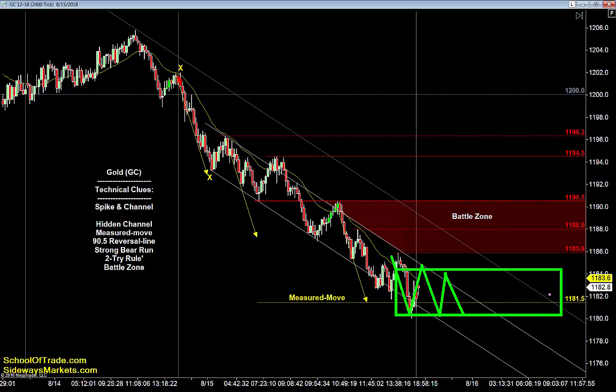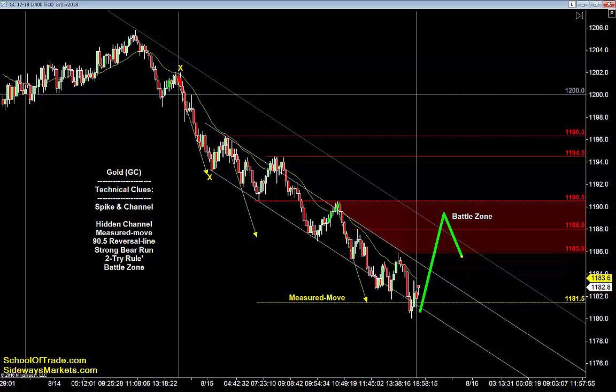Now, what would the turn look like? What would a reversal look like? Oh, that's easy, right? That's a strength, pull back to the moving average, and a strength. Now, this is where, again, you're not buying that first pullback. Because if you're buying that first pullback, what happened here? What happened here? You see what I'm saying?